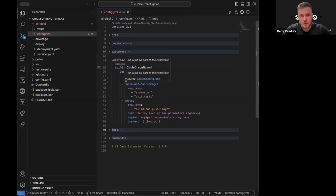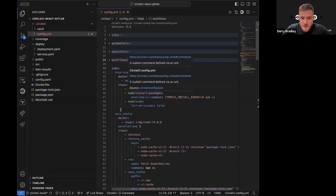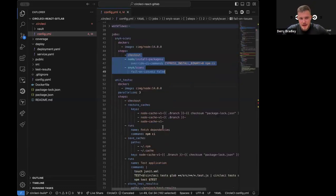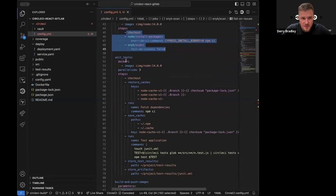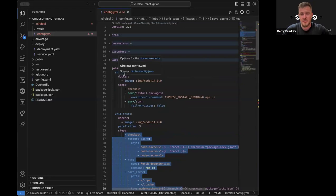One level down, we have the workflow, which is your job orchestrator. And with the requires key, we can start to introduce some of those dependency matrices that we spoke about. We have four jobs here. If we jump down to our jobs, just to give you an idea of what this looks like, you can see in the Snyk job we have an independent execution environment, and then we have a number of steps. Similar to our unit testing job, we have an independent execution environment and a number of steps here. So everything is configuration as code in YAML.